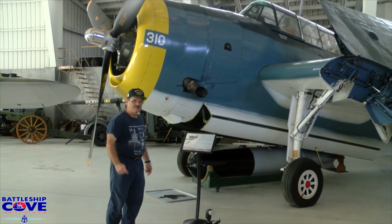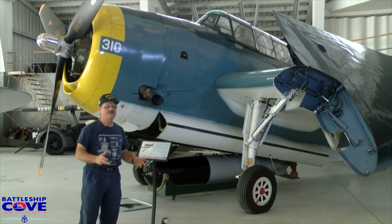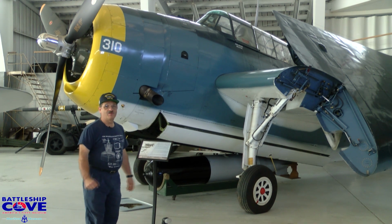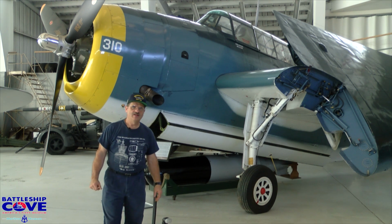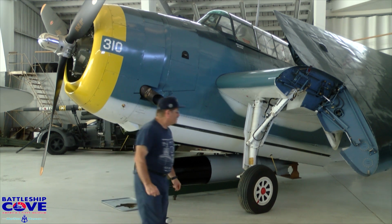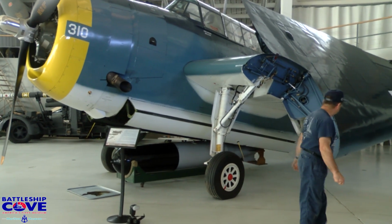Just fascinating. To get a look at it, you need to just take a walk around it. When the museum opens back up again, make sure you stop in here. There's numerous other aircraft as well. And there's race cars in here as well. It's a very wide collection, a must-see. It's just part of the collection here at the American Heritage Museum. Come see it. And if you get a chance, just walk around it. Very impressive.